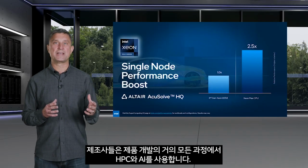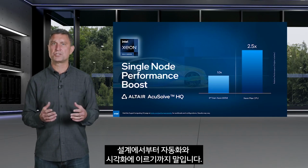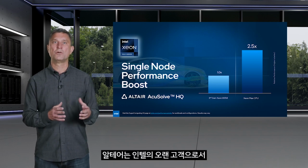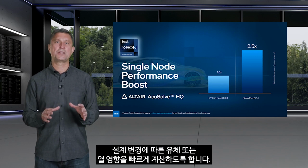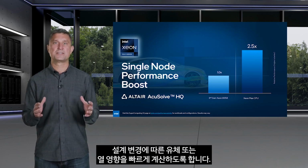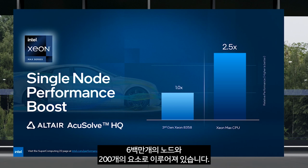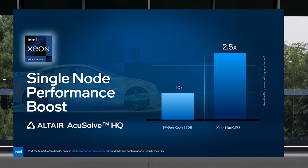Manufacturers use HPC and AI at nearly every stage of product development, from design to automation to visualization. Altair is a longtime Intel customer who offers engineers tools like AccuSolve to quickly calculate fluid or thermal effects of a design change. The HQ model is a large AccuSolve benchmark with over 6 million nodes and 200 elements in the model. Xeon Max shows significant performance improvement.